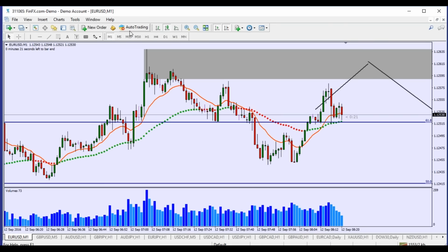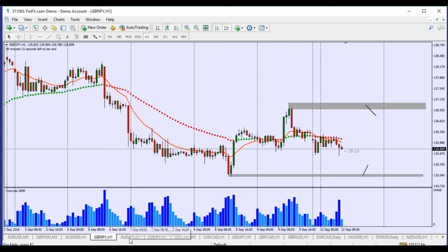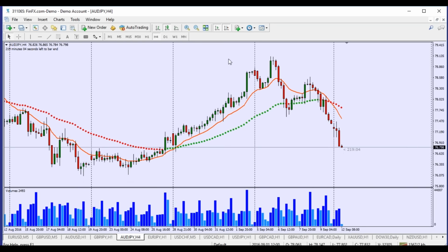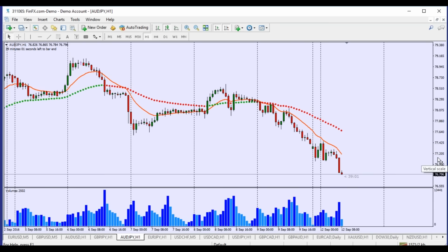Yeah, it's probably going to set up for the short, the euro dollar, maybe the pound. All right. AJ, again, a range from a daily point of view, but bearish at the moment, the recent momentum or trend.